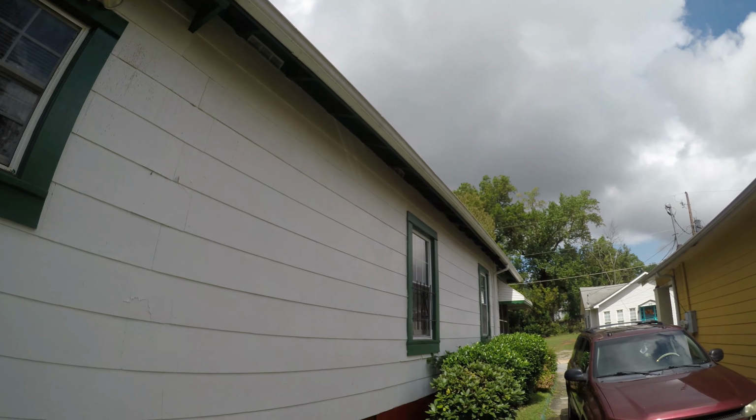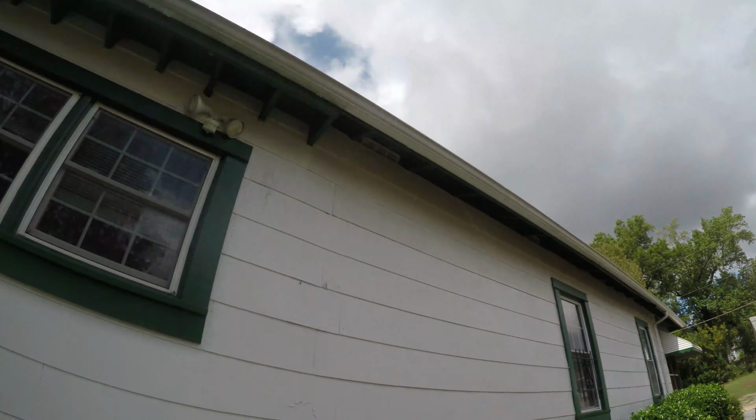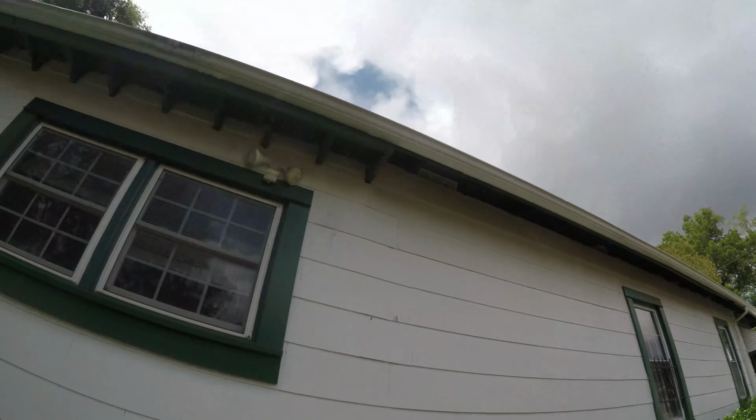And those floodlights, we'll have to confirm if they work. Probably may just remove those, depending on it. Because of the knob and tube wiring, it may be easier just to remove them than to try and refeed them.